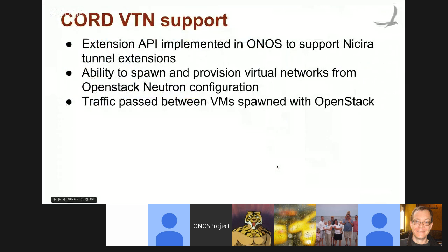Okay, so when we spawn these networks, the VMs that are in them can now communicate. It's not what we want in the actual core VTN application, but it gets us a step closer to implementing our own pipeline and doing our own service chaining through the system. So we're closer. We're not exactly there yet.